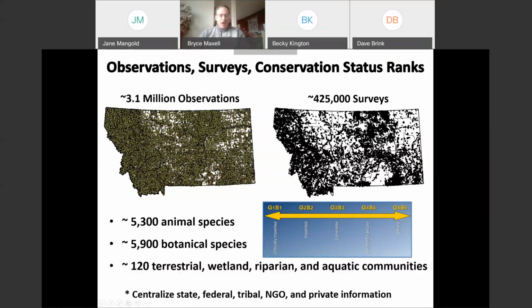That's just the WebEx. I want to just go into what data we're managing for our individual species. We have around 3.1 million observations of plants and animals that we've centralized to this point in time. 425,000 structured survey locations. And then we're putting ranks, global and state ranks, conservation status ranks on all of those species, whether they're critically imperiled at the global scale, that is the G rank, G1, to secure, G5, on the other end of that scale, and then on the state side, the S1 being critically imperiled at the state scale, and S5 being secure at the state scale.